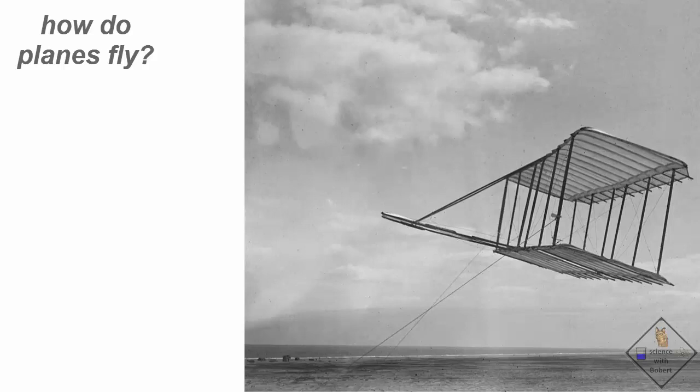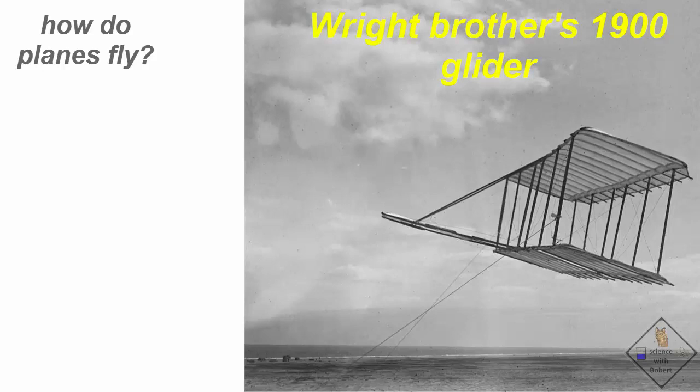Let's start by taking a look at the first wing, the Wright brothers' glider. This is the only known photo of the Wright brothers' glider. In the photo, neither Wilbur nor Orville is lying on the glider. In the photo, the glider is flying. In fact, the Wright's glider generates lift the same way a kite generates lift.